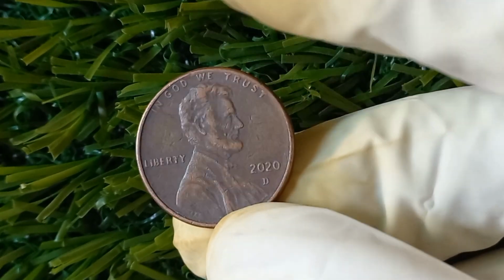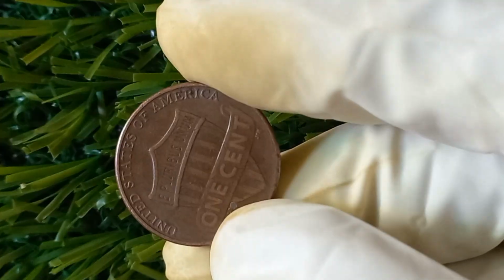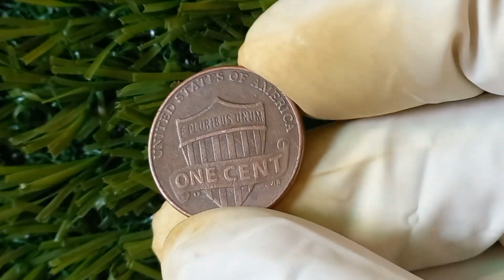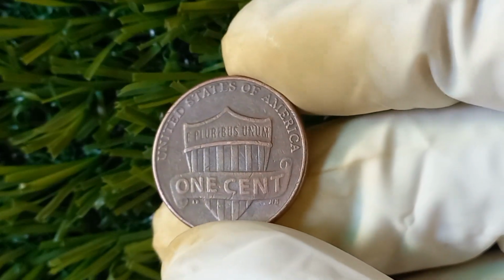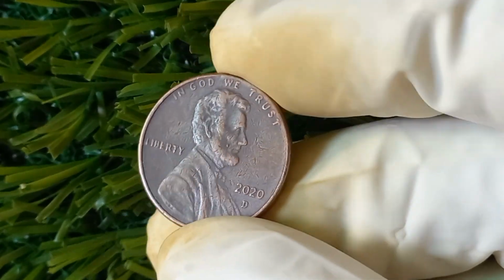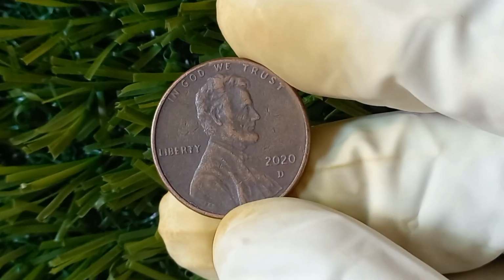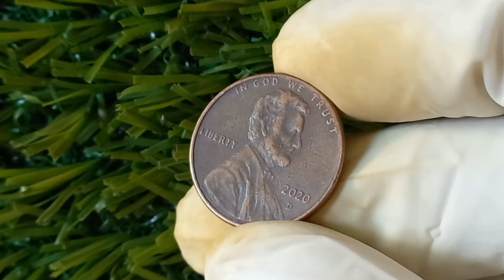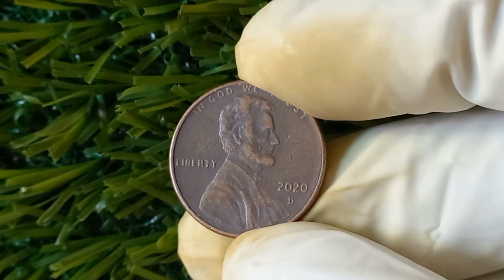It should have a small D under the year 2020, meaning it was minted in Denver. Look closely at Lincoln's face, the words Liberty, and the date. If any letters look doubled or smudged, that's a good sign. Note if it looks unusually shiny and has no scratches. Put it in a safe place, no tossing it in a jar with other coins. Weigh it. Some rare error pennies are struck on the wrong planchet and might weigh slightly more or less than a regular penny. If you've got a small scale, weigh it against another 2020 penny.